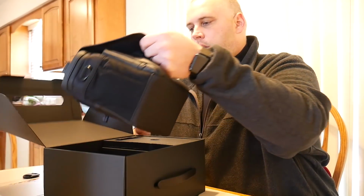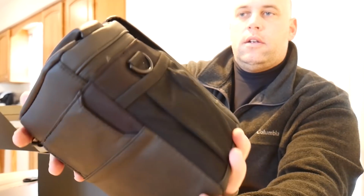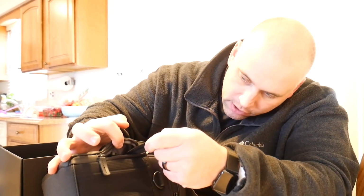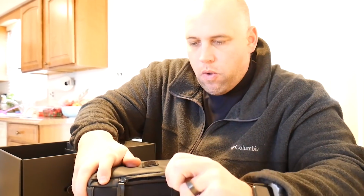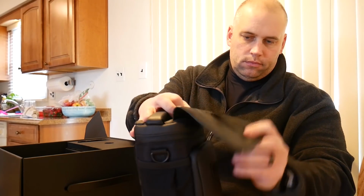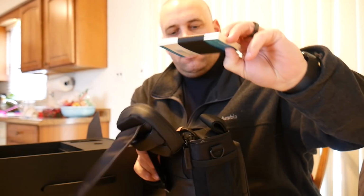More fly package going on here. I believe it comes with extra batteries and propellers. Got a nice little carrying case here. Get that out. Propellers are in here. It's pretty damn cool. Actually, they got little sleeves for the propellers to slide into. It's like your instruction booklet sitting here on top.